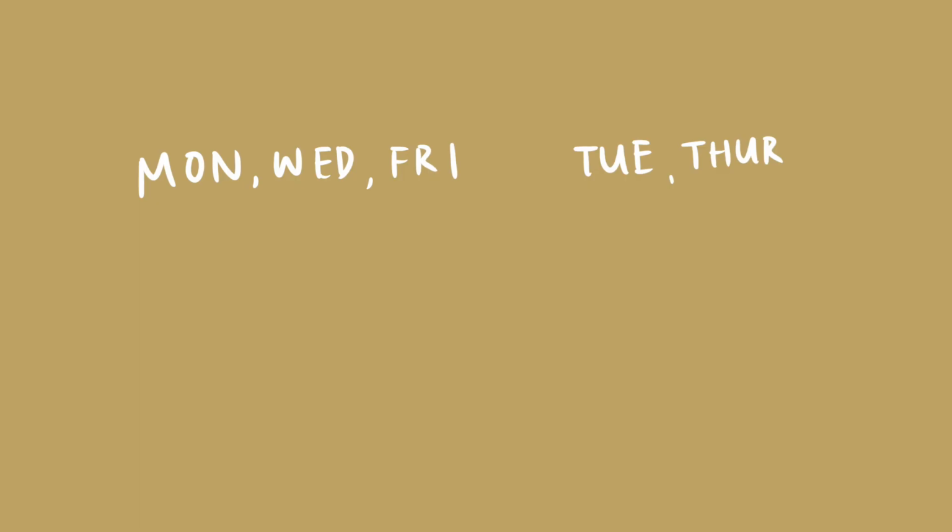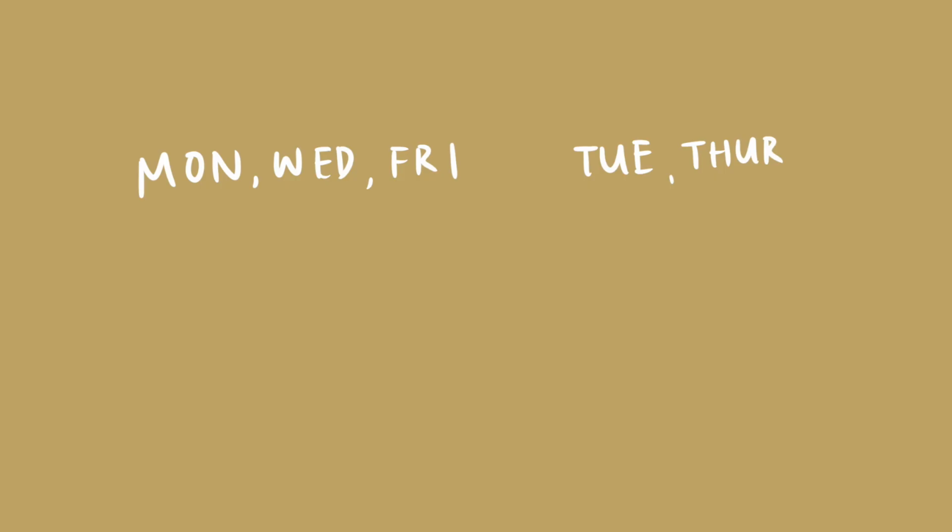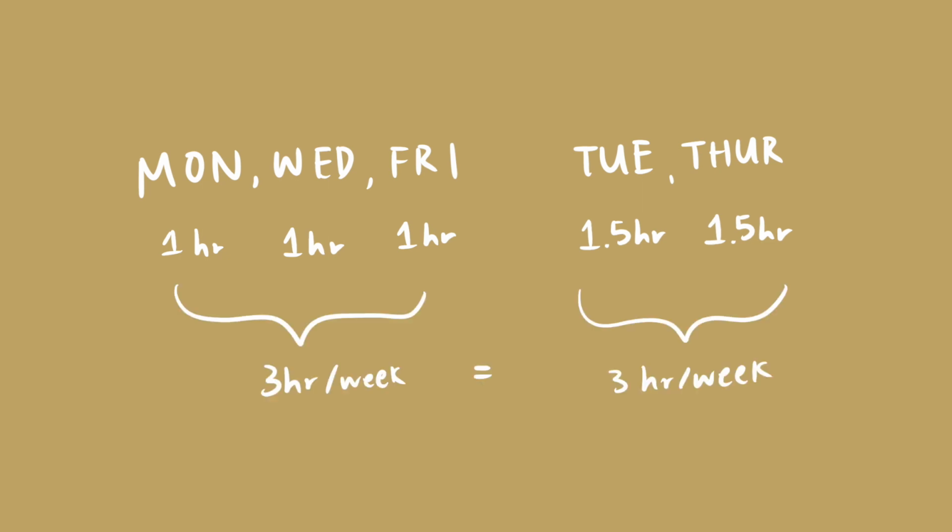And each college usually has a certain way of how they schedule courses. I know for UBC at Sauder, for example, the courses are either on Monday, Wednesday, Friday, or Tuesday, Thursday. So if it's Monday, Wednesday, and Friday, you're going to school for 3 days a week compared to Tuesday, Thursday, which is 2 days a week. However, for 3 days a week, each class only lasts 1 hour. If you're going to school for Tuesday, Thursday, which is 2 days a week, each class is an hour and a half. But this totals up to 3 hours in total of teaching time per week.